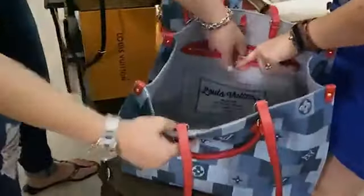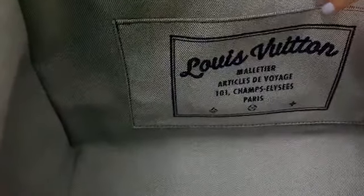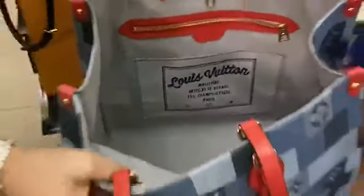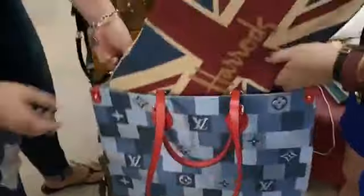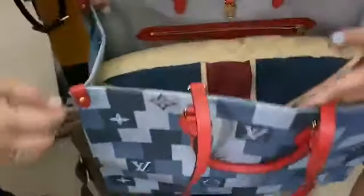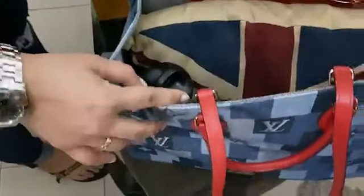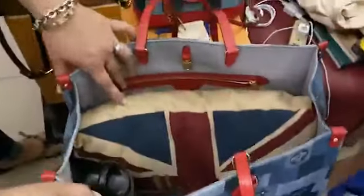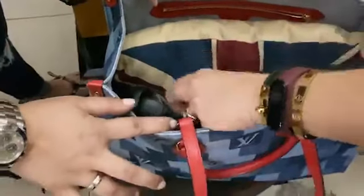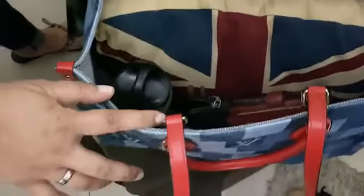This one, Louis Vuitton. Article de voyage, meaning it's really for travel. You can fit a throw pillow, a pouch, a wallet, a book. Okay, another book.